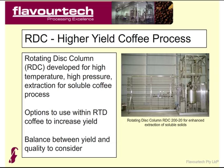Now, although not referred to specifically in the presentation so far, the rotating disc column, or RDC, is a further technology developed by Flavourtech that can be employed in tea and coffee processing. This was originally designed for continuous high temperature conversion of non-soluble solids to soluble solids in powdered or instant coffee products. The RDC can be used, though, at intermediate temperatures of perhaps 140 to 160 degrees Celsius to increase the soluble solids yield from roasted coffee beans for RTD applications where yield is a particular focus for the customer.